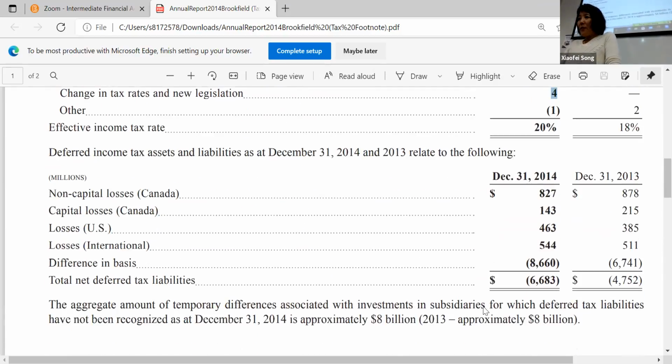So here are the details of deferred tax assets and deferred tax liability. These first four are all kind of unrealized losses, and they give rise to deferred tax assets. A positive number is an asset, a negative number is a deferred tax liability. So why do unrealized losses give rise to deferred tax assets? We can work through it. When you have a loss, realized or not, it reduces your net income, your accounting income.